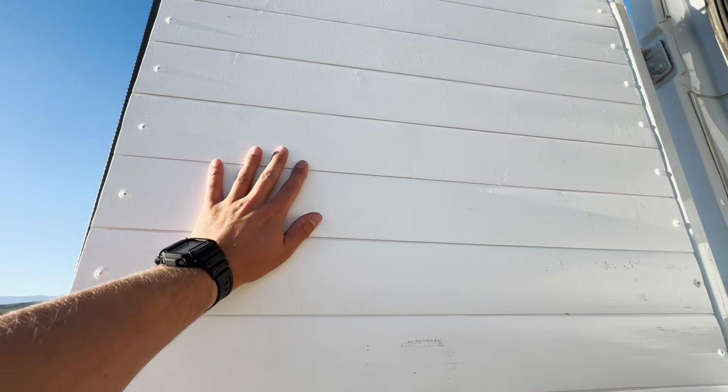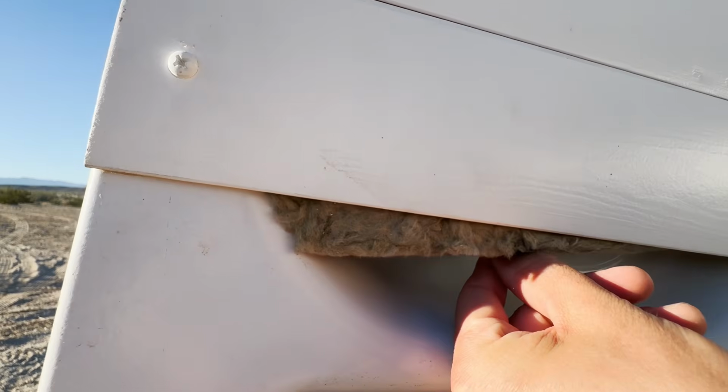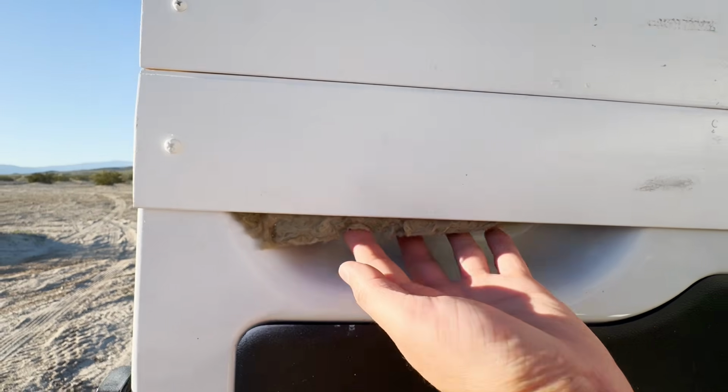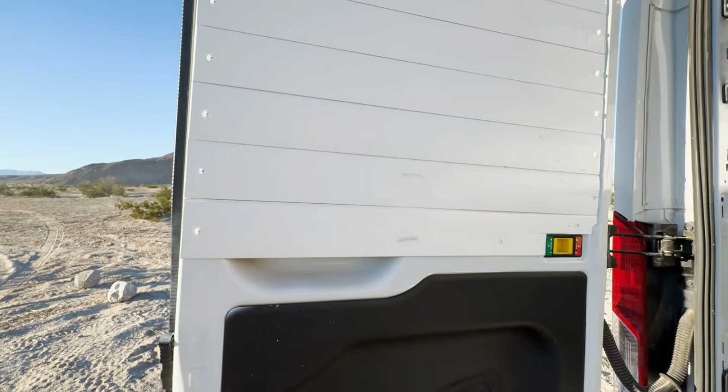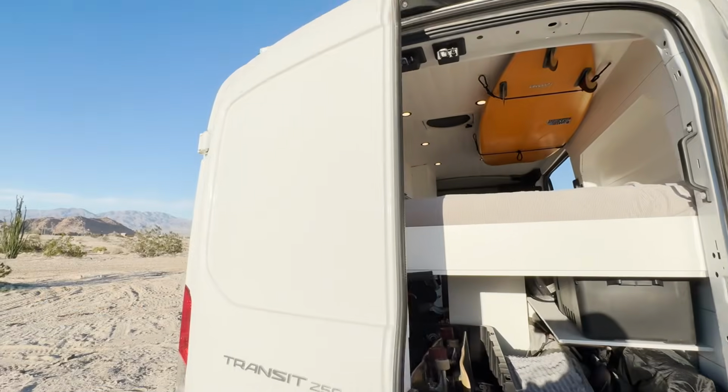There's some foam board stuck behind here as well as some rock wool insulation, which I can actually pull out. There it is. So this is what it looks like if you're wondering. You can buy both of those types of insulation at any big box store like Home Depot and so on. But yeah, that's basically it.